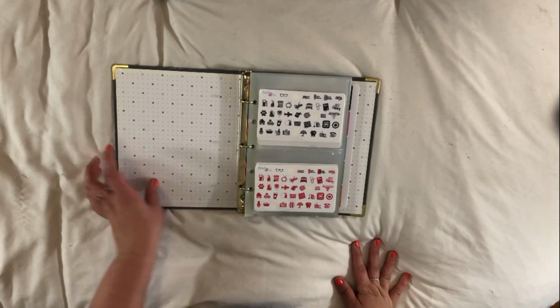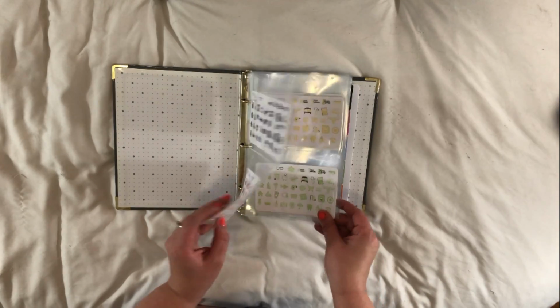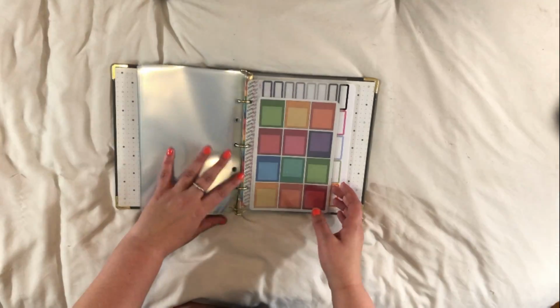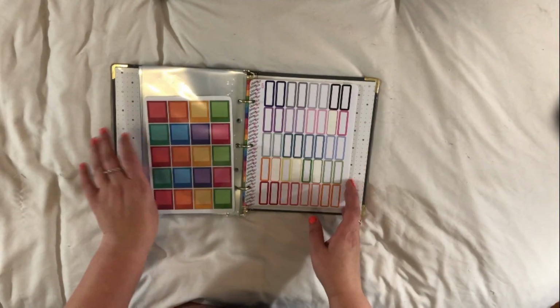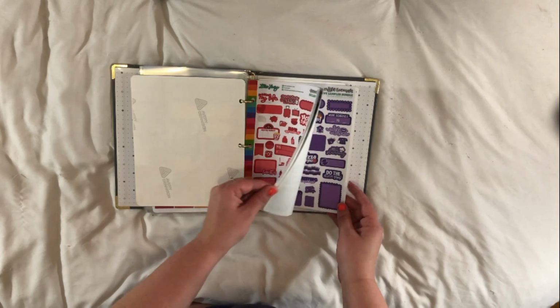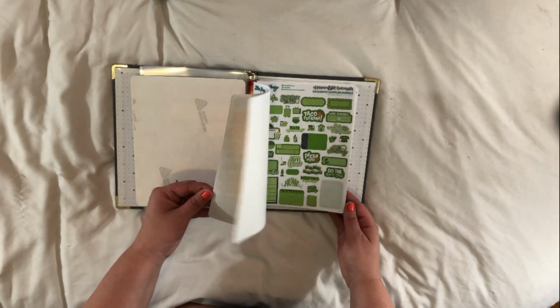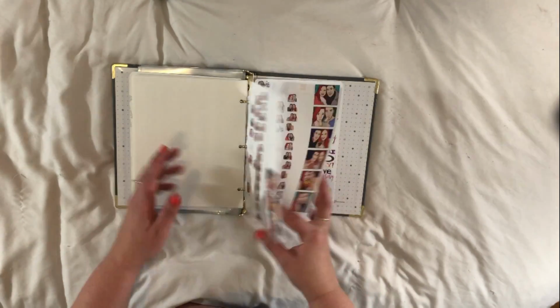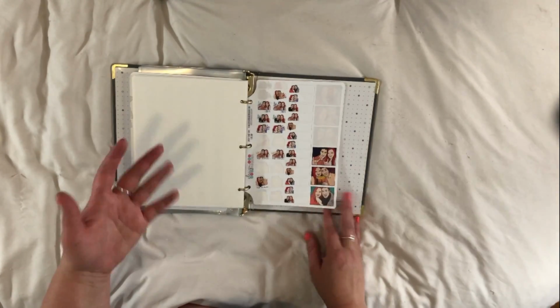And here's what's inside. So these little samplers from Libby & Co. Some blank page protectors, which I'll explain in a minute. These picture things from Lily Henry, some more Libby & Co. Also more Lily Henry. I just find these samplers that are all the same color to just come in handy. And then these are the custom ones that came in this binder. They never leave this binder.